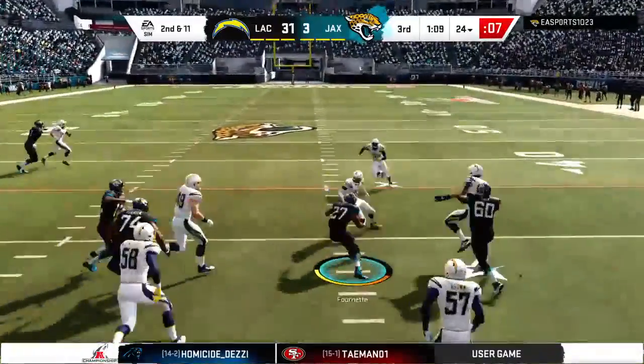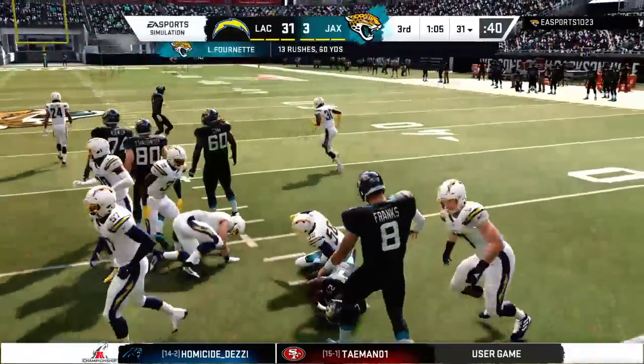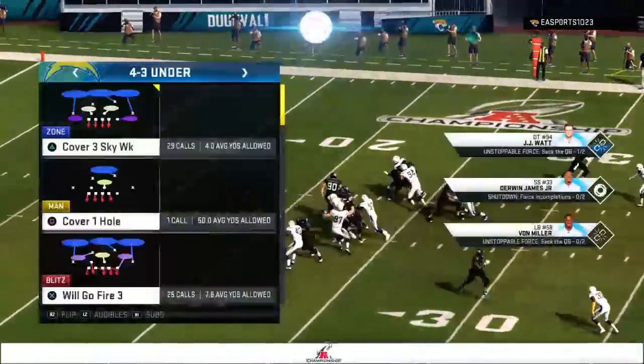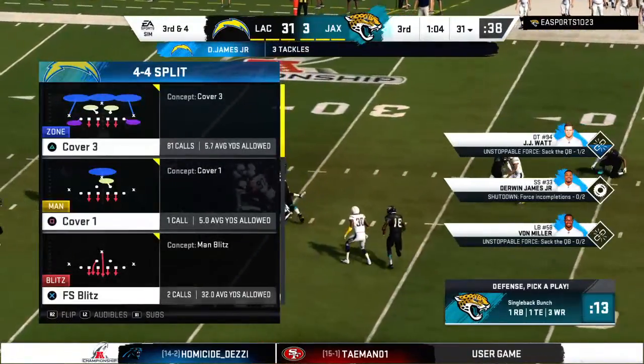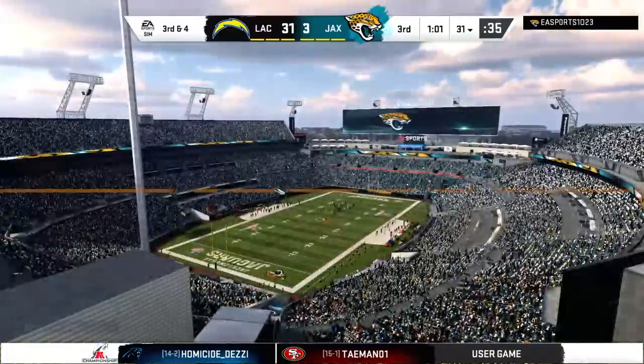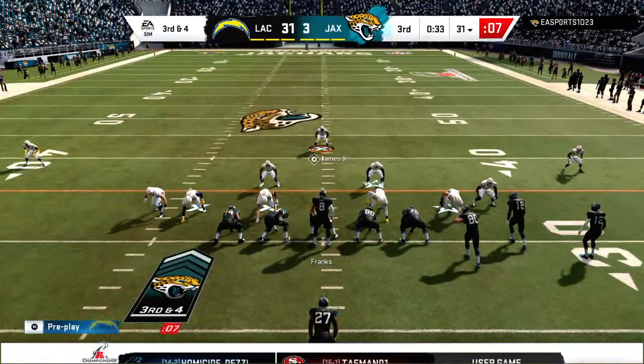Now Fournette. 7 yards on the carry. Make it 3rd and 4 coming up. Despite the blitz, they're still able to pick up a nice, solid gain. The disadvantage of blitzing often alters the normal spacing and run fits and leaves creases like they were able to exploit right there.